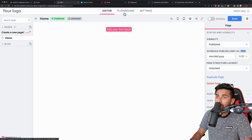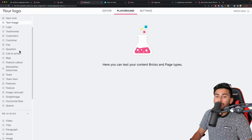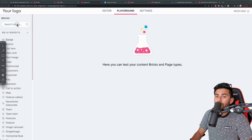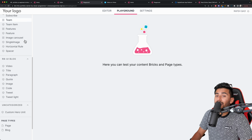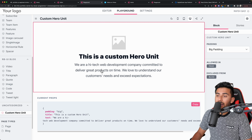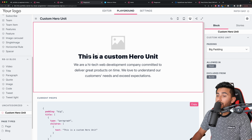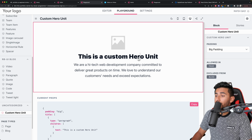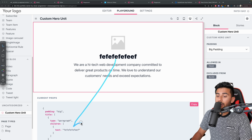So if I go in here and I hit playground, inside of playground, when I scroll down over here, you can see there are all these components right here already made, like how the React Stories library helps you do. And if I hit my custom hero unit, that's the custom hero unit that you have. And you can actually even change it right here, and it changes the code that you can see at the bottom.